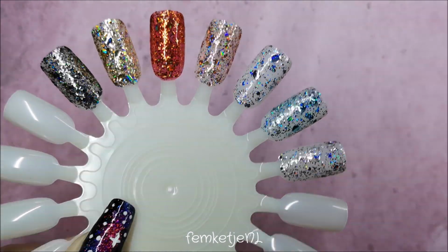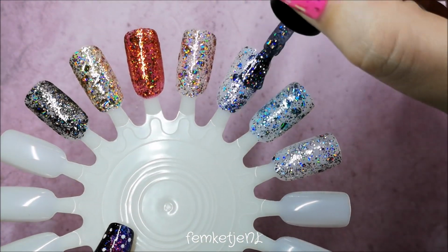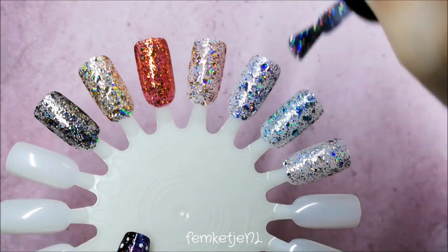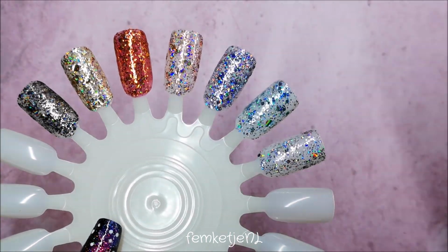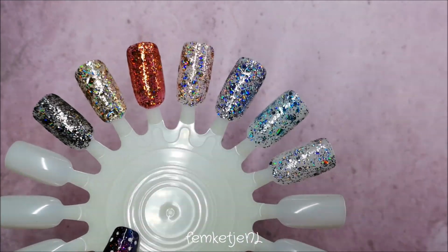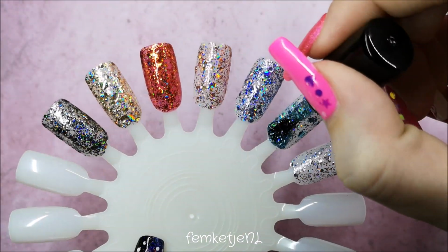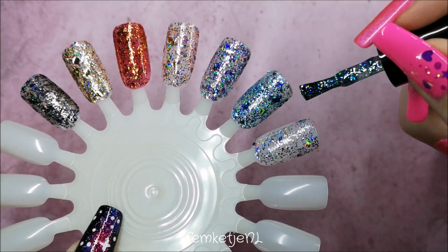It's not really possible to get just a little bit of glitter with these polishes, but you know what I mean. If you just apply one layer, it is already packed with glitter, but you can still see the base color that you might have applied underneath. So if that is something that you really like, you can definitely go for that with these polishes as well. I just love a lot of glitter, a lot of bling.